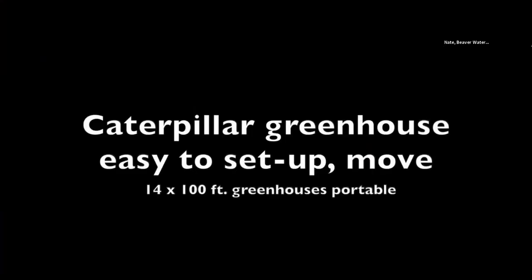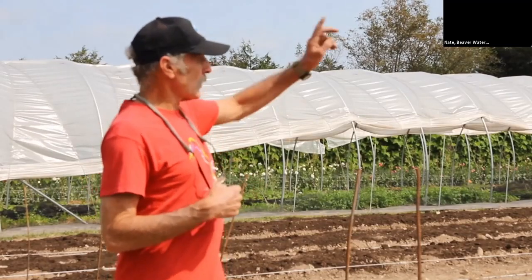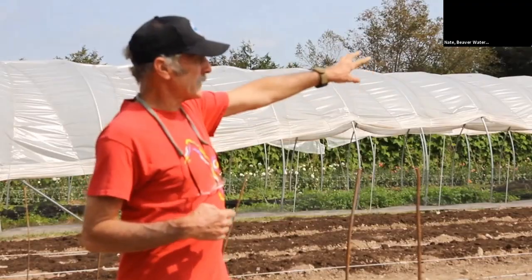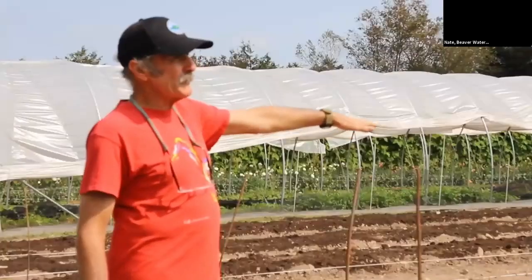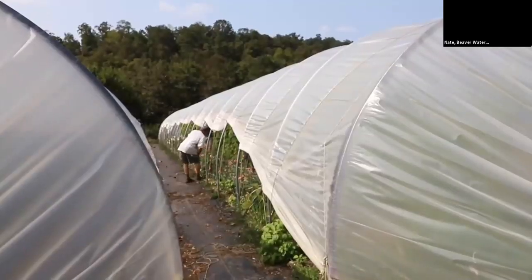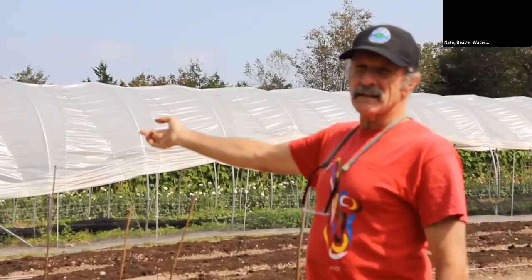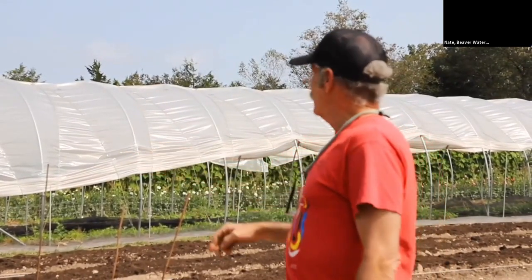Well, this is a layout for 2 new 14 by 100 foot caterpillar tunnels. And caterpillar tunnels are different from these large hoop houses up here. These large hoop houses at the top are 30 feet wide and 96 feet long, and are permanent installations. These can be temporary and can be moved around more easily. They're called caterpillars because of this roping over the top of the plastic that secures the plastic and makes them look segmented like a caterpillar, right?